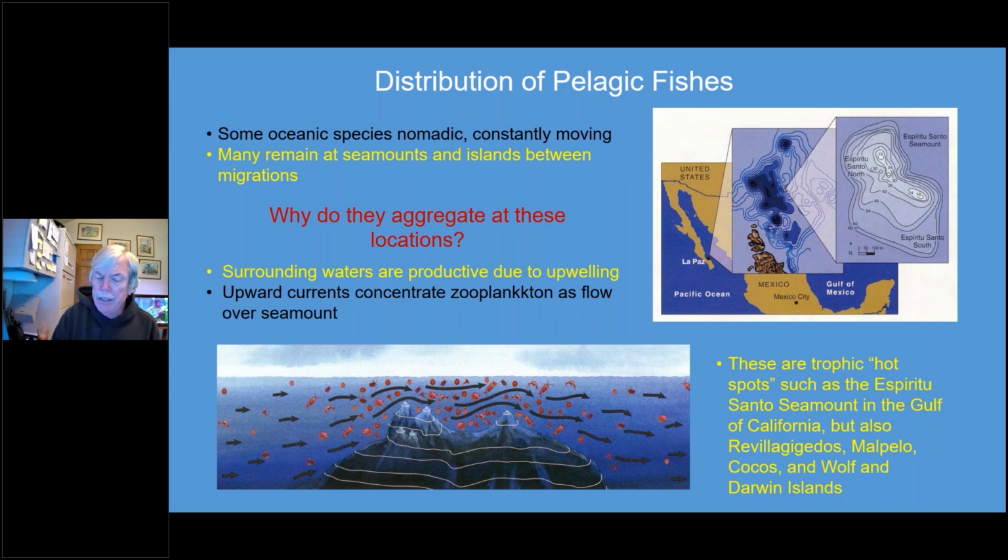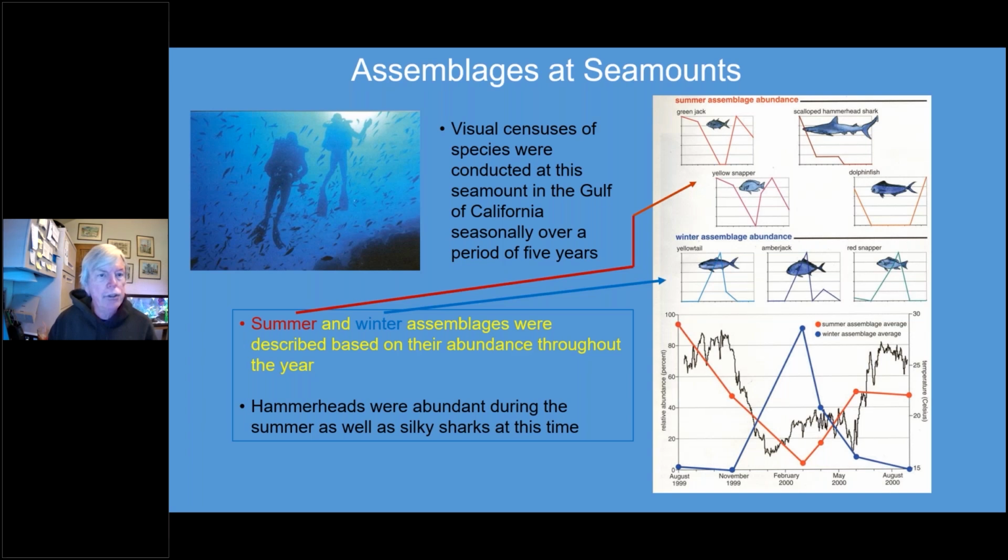Now, shown here are two graduate students of mine, Salvador Jorgensen near the top, John Reichert at the bottom. They're near Snell's window right there, where light comes through from the surface. And they did visual censuses of different species at the seamount.